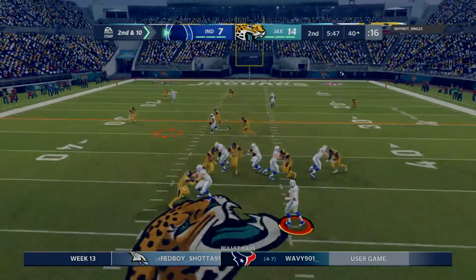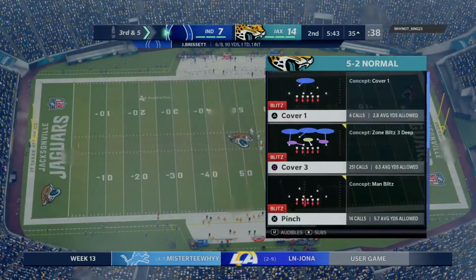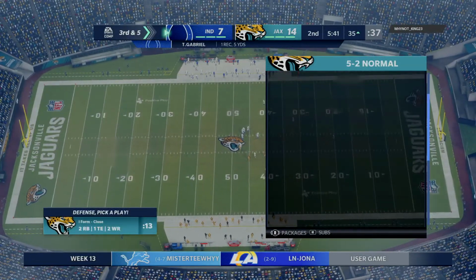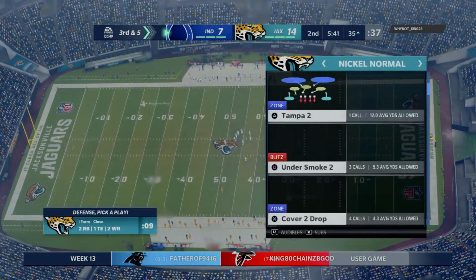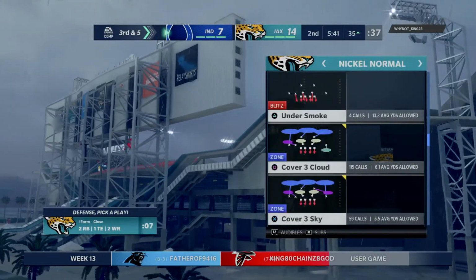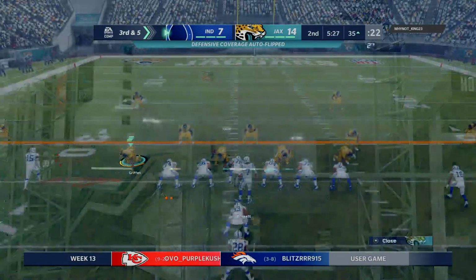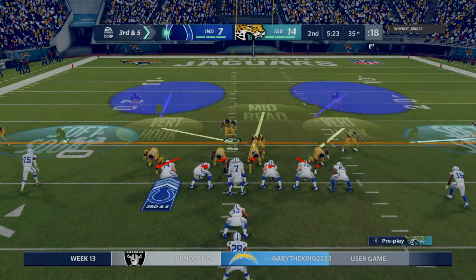Second down, Brissett. Hits his target. It's Taylor Gabriel, and he gets this to the 35. Good for a gain of 5. Now it's 3rd and 5. In need of a conversion on 3rd down. They had the big play to start the drive.